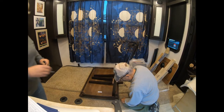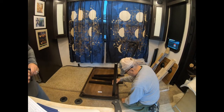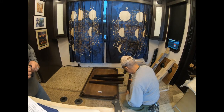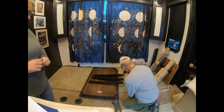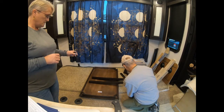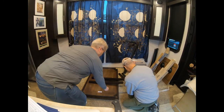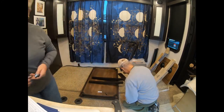Here's two. Which one goes where? I don't. B. They go all the same. It's just one fits in. They're all the same? Yeah. And each one gets two screws. Here's two screws for one. That's the way it's got to go.